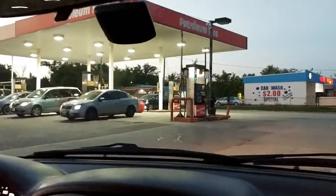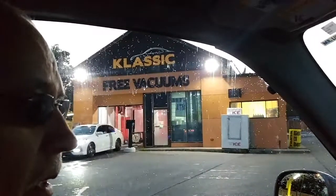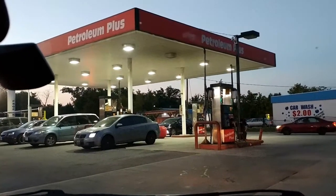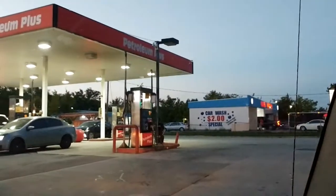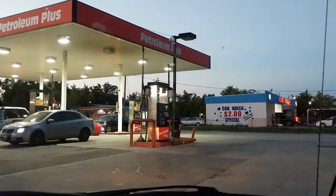So that was the Klassic Car Wash. Or on Google, it's called the Canada Car Wash. Yeah, get that over there. Yep. And then they have... Yeah, they have their own gas station. Excuse me, they have their own gas station, and it says Car Wash $2 special. What's that? I think that's for the manual bays. Manual bays, yeah. Because the manual bays are over there.